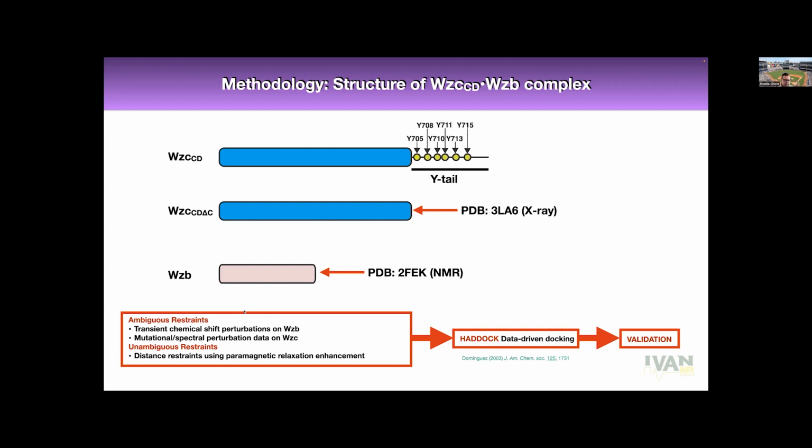Static chemical shift perturbations, or static spectral perturbations, were problematic because they didn't really let us focus in on a surface. We would still use them, but at least on the WZC-B side, on the phosphatase side, it just wasn't specific enough. But in order to get a well-defined ensemble for the complex, you also needed some unambiguous actual distance measurements, and that we were going to do using paramagnetic relaxation enhancement. And this we were going to combine with this very elegant software suite called Haddock, where you can combine all of this data and do data-driven docking, and then you actually validate your system.